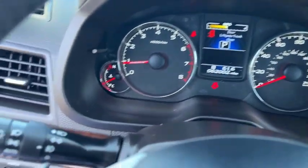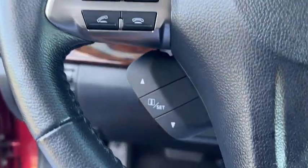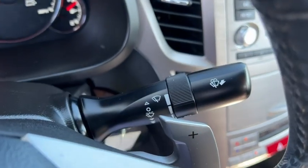Inside you'll find keyless entry, HD radio, satellite radio, auxiliary audio input, steering wheel audio controls, premium sound system, MP3 player, security system, cruise control, trip computer.